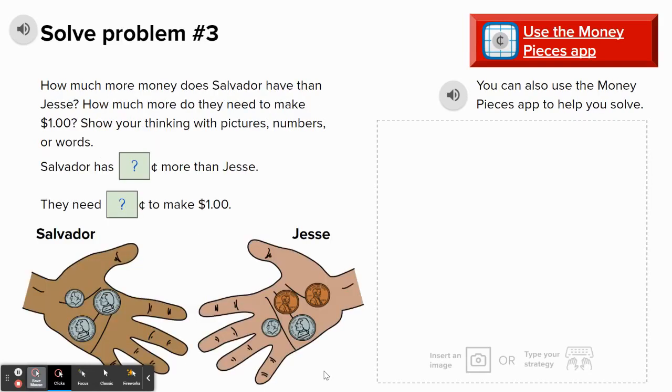Okay, second graders, this brings us to number 3. Now, number 3 is a little bit different than the previous problems. Let's listen and see how it is different. How much more money does Salvador have than Jesse? How much more do they need to make $1? Show your thinking with pictures, numbers, or words.